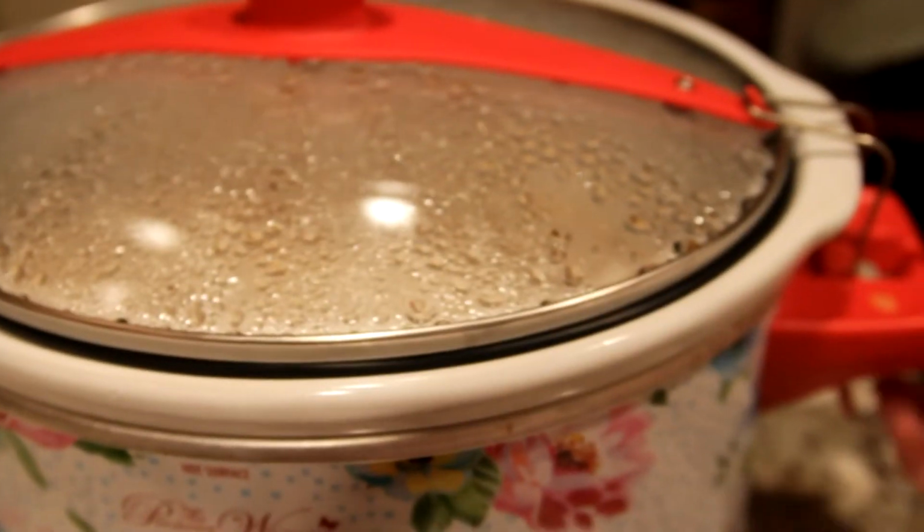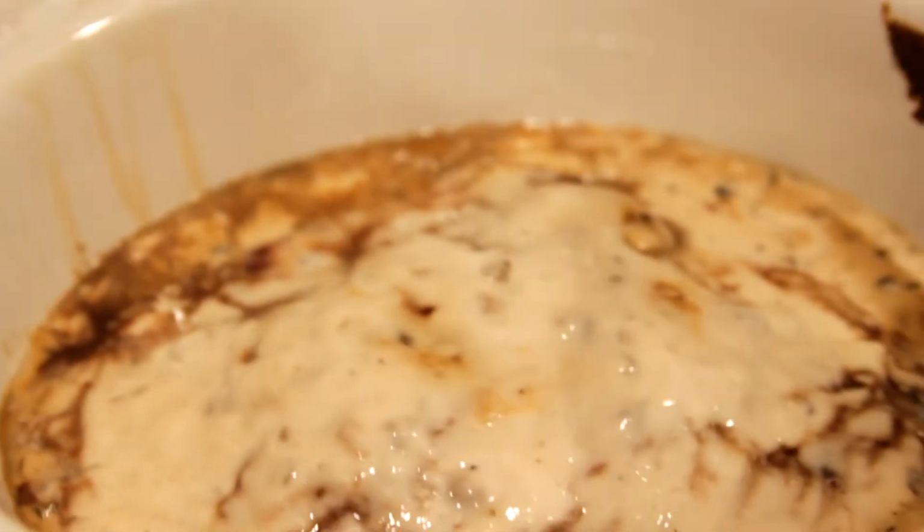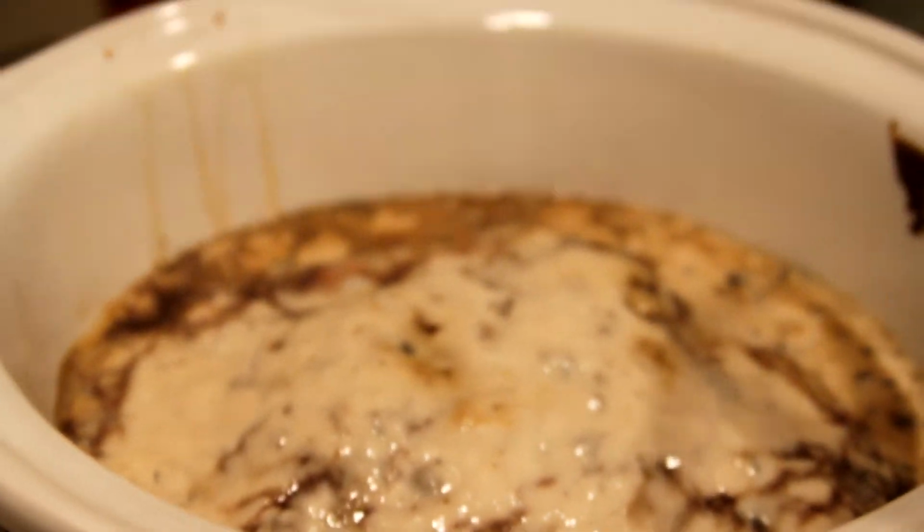Here we have dinner going. Let me pop this up. I have a pot roast going. I need to stir it real quick.